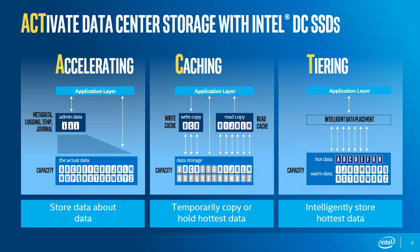The next thing we see is caching. And this temporarily holds a copy of data, usually as a write cache or as a read cache, or sometimes both. And the final one is called tiering, where the Optane layer is additive to the overall storage layer, and there's intelligent placement of data to maximize overall system performance. All three of these architectures will deliver better performance for you in your hyperconverged infrastructure system.